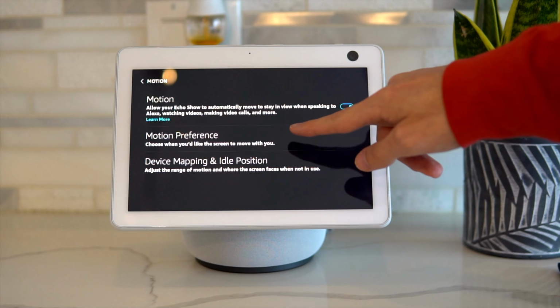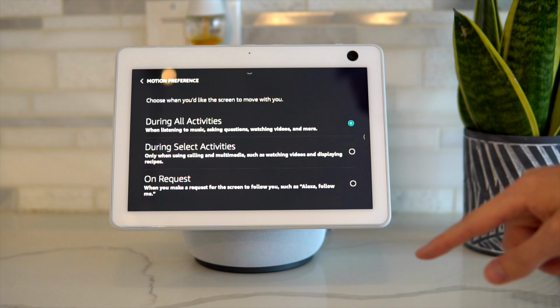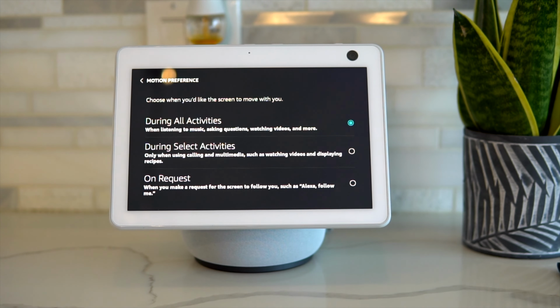Okay, so let's finally talk about the swiveling screen. There are 3 instances in which the screen will follow you around, and they can be selected in the settings. You can have it follow you during all activities, during select activities, or on request. The difference between all activities and select activities is that select activities only include things like video playback and prompts that have a visual component to them.